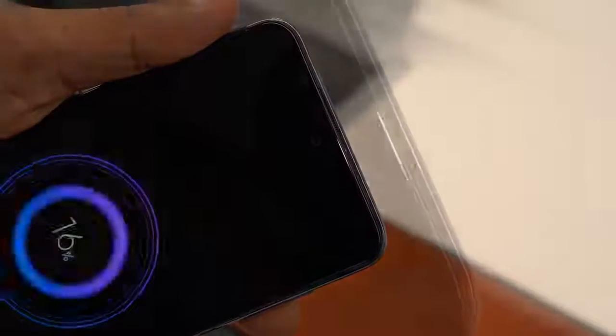But when you're talking about the design of both the phones, there are functional improvements on the Redmi Note 9 Pro. One of the things that is available on the Redmi Note 9 Pro and not available on the Realme 6 is a proper notification LED. Plus, you also do not get an infrared sensor on the Realme 6, which you do get on the Redmi Note 9 Pro. So when you're talking about the design, the in-hand feel, while it is better on the Realme 6, the functional improvements on the Redmi Note 9 Pro actually make it better when it comes to design.